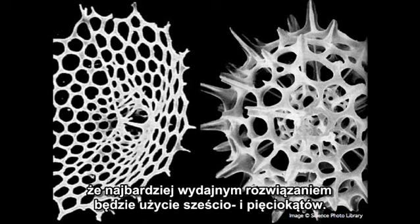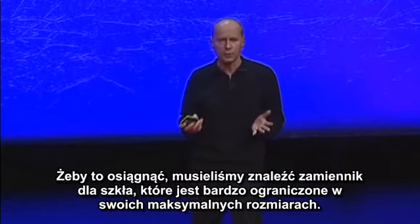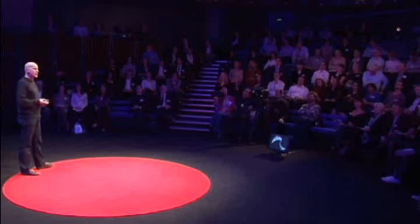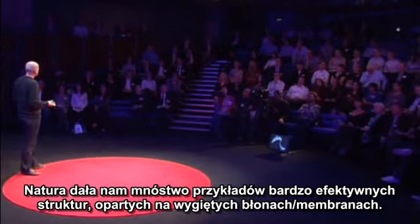Studying pollen grains and radiolaria and carbon molecules helped us devise the most efficient structural solution using hexagons and pentagons. The next move was that we wanted to try and maximize the size of those hexagons. And to do that, we had to find an alternative to glass, which is really very limited in terms of its unit sizes. And in nature, there are lots of examples of very efficient structures based on pressurized membranes.